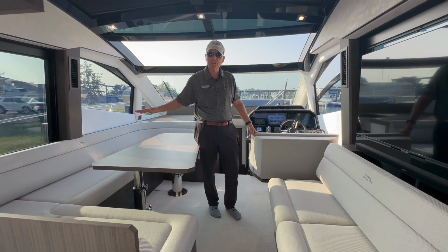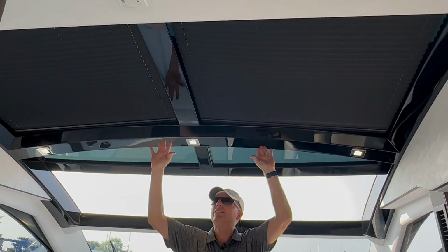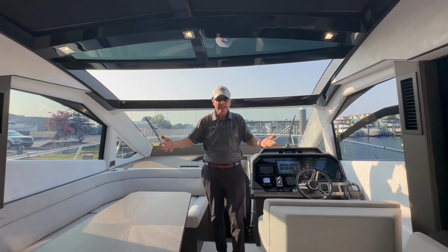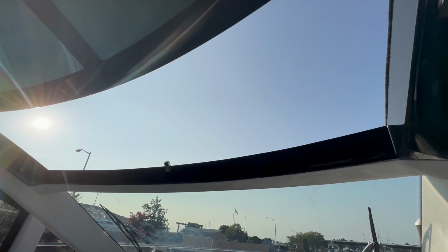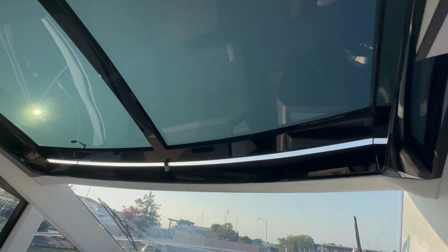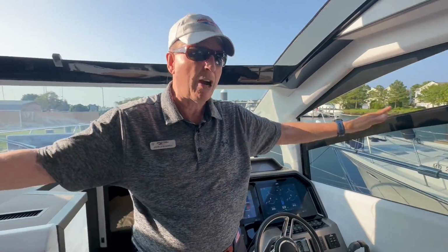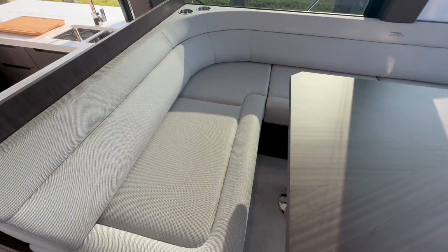Here we are in the middle salon. Up above, you've got some retractable shades, port and starboard side. Then forward of that, you have a large sunroof, and you can see we have the sunroof half open right now. So the sunroof closed or open, again, adding to that outside in or keep the outside out mode, however you choose when you're on board the boat. Port and starboard windows here, these very large windows next to the helm, and then on the port side of the cabin also drop all the way down, which is very nice for docking and also for allowing the outside in.